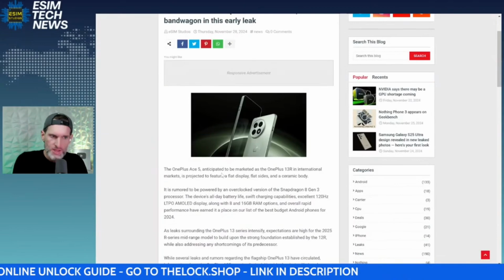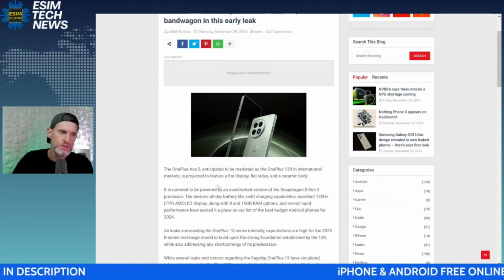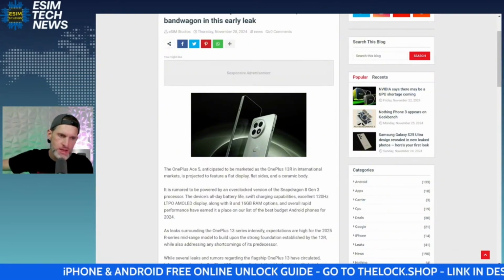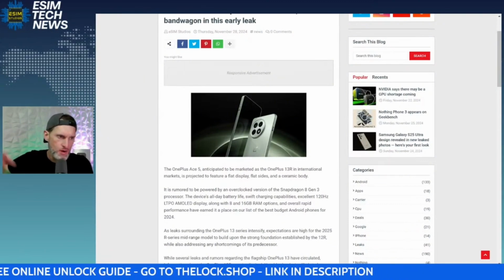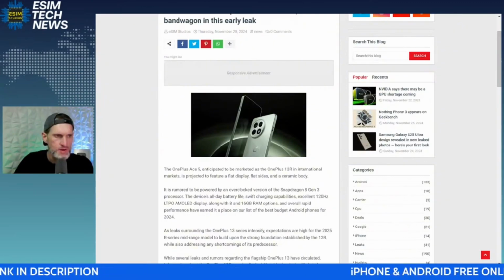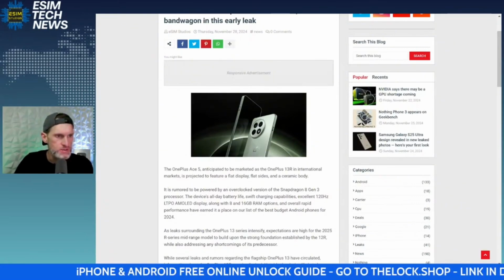So, as you know, we spoke about it yesterday. The OnePlus 13R is called the OnePlus Ace 5 in other markets, in the Asian markets, in China. And they name it the OnePlus 13R. They give it that R moniker for other markets, and the United States is in that market. But Ace 5, technically, is the name of it in China, where it originated.